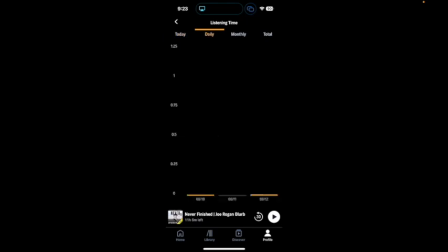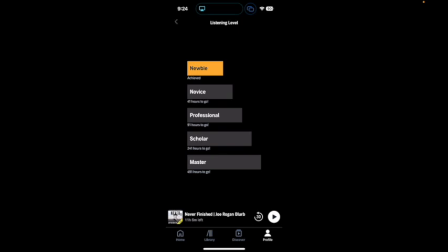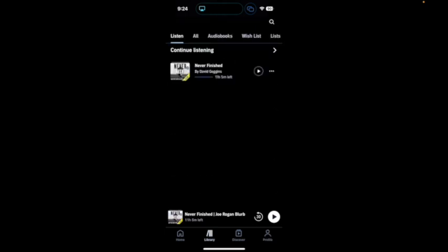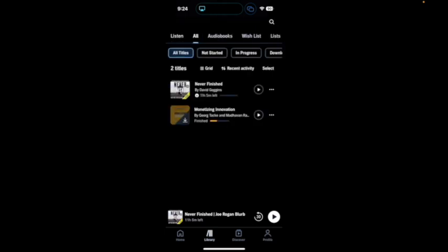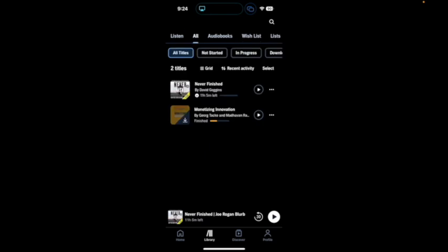We also can view our listening time, both today, daily, monthly, and we can also see our current listening level if we're looking to achieve higher status within the platform. So under the library, this is our library of books that we purchased or we have wish lists of and so forth.